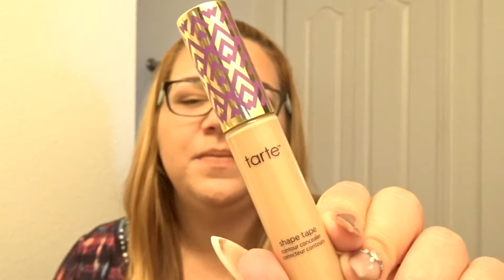So adding to the foundation, I also have a new concealer that I am loving. If you've followed me on YouTube for a while, you know I've been looking for a good concealer. I tried CoverGirl, I tried the Maybelline, I've tried so many concealers, and by far this is my favorite one, and it's the Tarte Shape Tape. By far my favorite one.